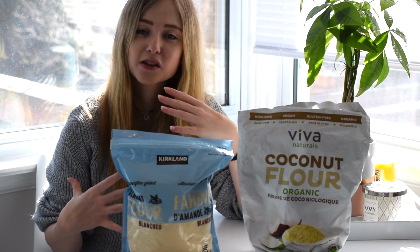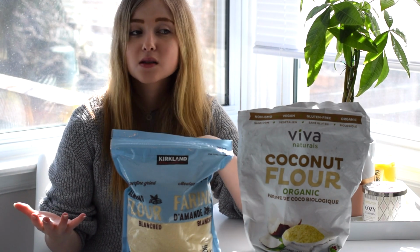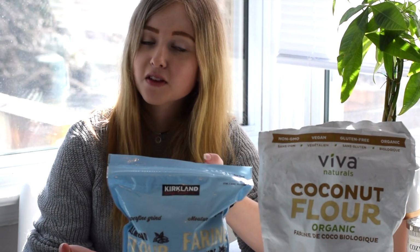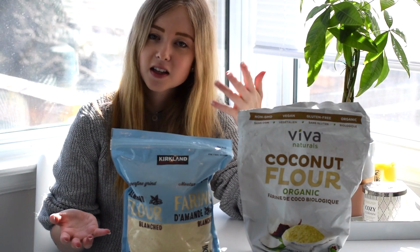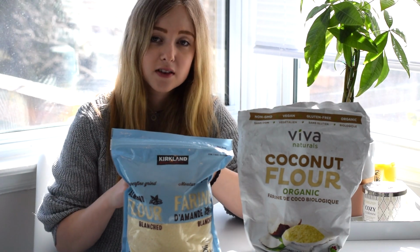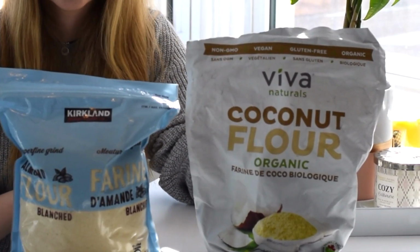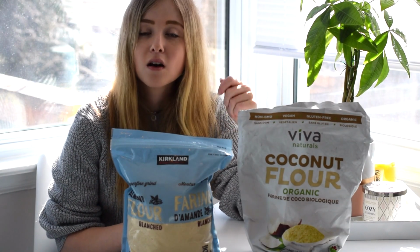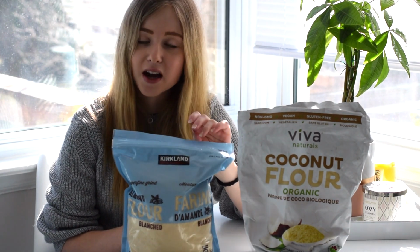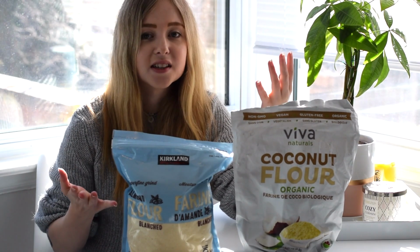So because you have to use so much almond flour to replace white flour, this is why I like to use a bit of coconut flour combined with almond flour. So basically, then you're getting the best of both worlds. The almond flour is going to provide the flavor and the nice texture, and then the coconut flour is going to help thicken everything without adding a bunch of extra calories, since almond flour is more calorie dense. And you're going to need less of it, so you're not using up so much flour every single time.